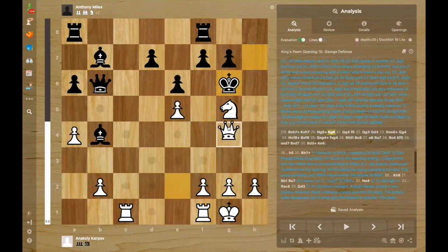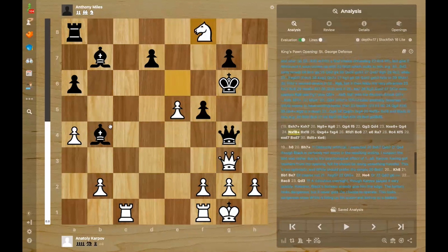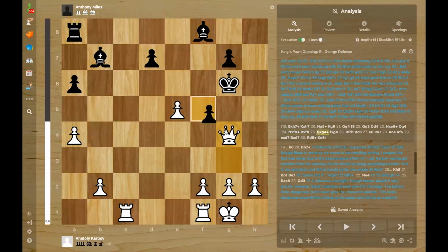And now the best we can do is play queen g4, threatening a discovered attack with the knight. But black plays f5 just in time. And when we go queen g3, black plays the calm and cool queen d4. Allowing knight takes pawn, but the black queen comes into the game. And now the best we can do is take. And after bishop takes or rook takes, doesn't matter. Let's say bishop takes, queen takes, pawn takes.